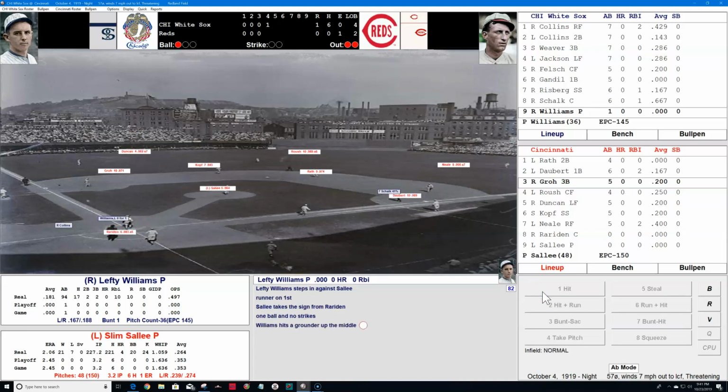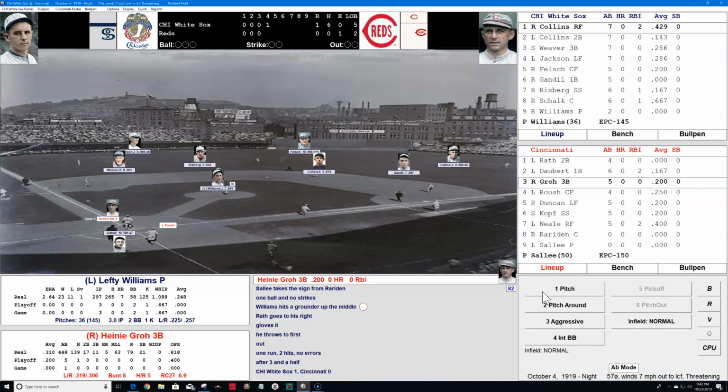Here's the pitch. Hits a grounder up the middle. Oh, what a play by Koff. What a play by Koff. Gave it to Rath, and then Rath throws it to first. What a play. Wow, that was great there, Joe. That was beautiful. And that does end the inning. 2 hits, but 1 run comes in. Chicago White Sox 1, Reds nothing.